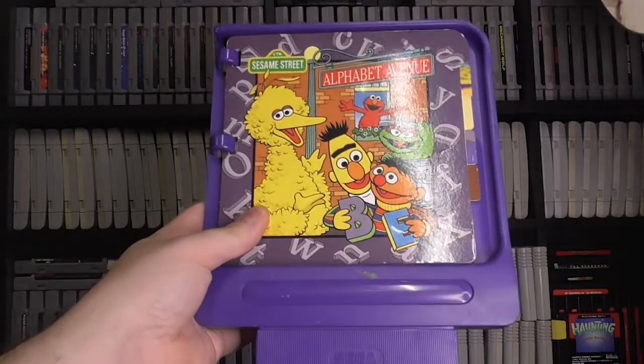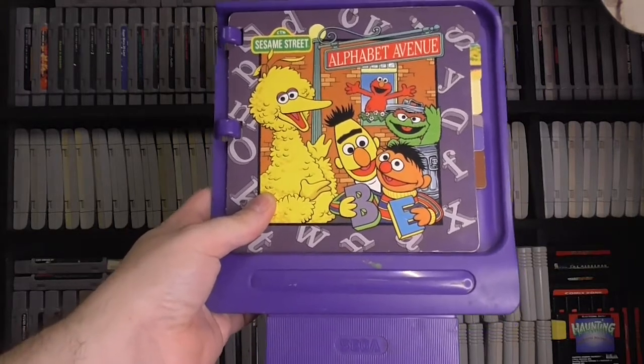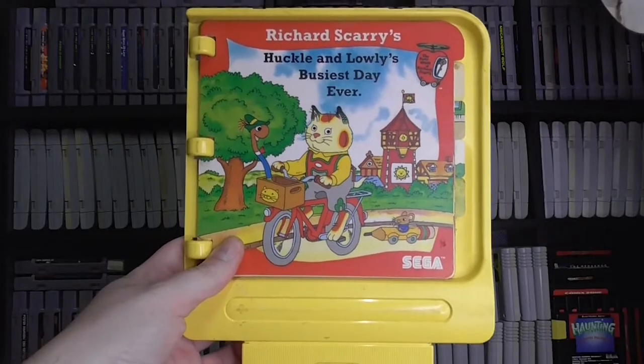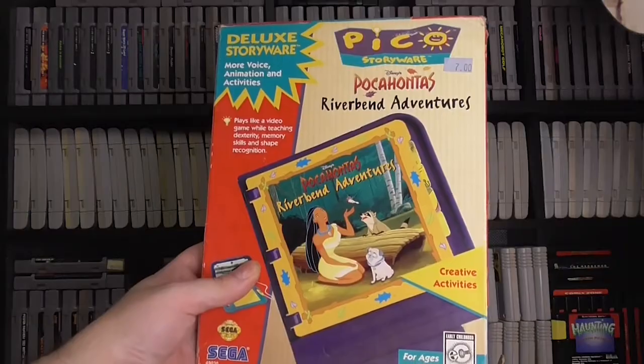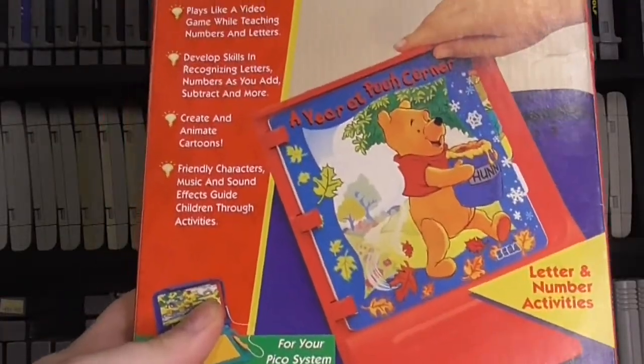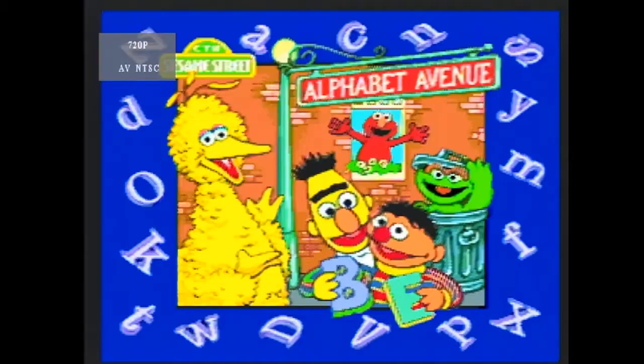Next up, I guess we'll go to Sesame Street, and as you could probably guess, most of these games are just popular kids licenses from the time, such as Sesame Street, Lion King, Pocahontas, etc. I obviously am not going to look at every Pico game, although North America only did see like 20 games in its library, but how can I not look at this when the Sesame Street theme song is right there?